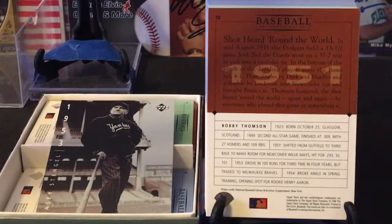In mid-August 1951, the Dodgers held a 13.5 game lead, but the Giants went on a 37-7 tear to pull into a final day tie. In the bottom of the 9th of the deciding playoff game, the Bums led 4-1. Then singles by Dark and Mueller and a double by Lockman sent Newcomer out and brought Branca in. Thompson homered. The shot heard round the world again and again by everyone who played the game or remembered it.